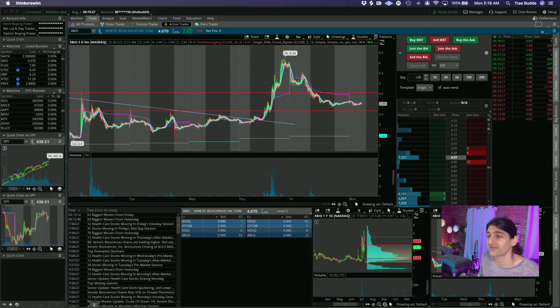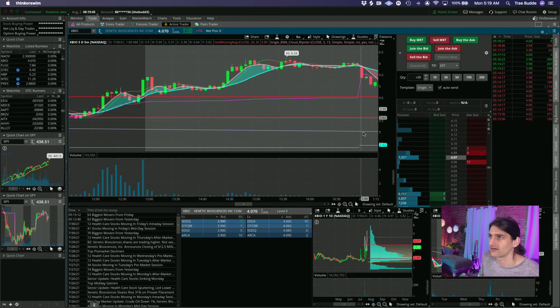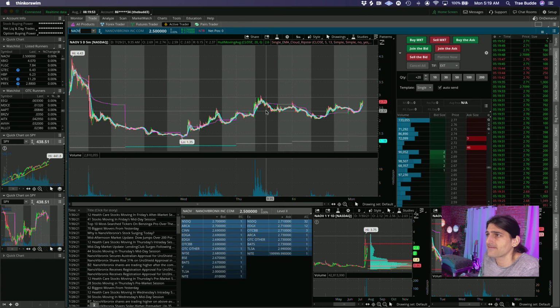So the difference here is my day studies have this volume profile chart, so I can see expected points of resistance and support. And then the cloud study has my whole moving average, and then an EMA cloud underneath, volume weighted average price here in purple. I just like the way it shows the trends going. So XBio and NAOV. Let's look at NAOV too.